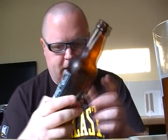Let's see if there's anything else on this. No, it just says contains malted barley again, nothing really else on there. Brewed in harmony with unique Isle of Man purity laws. See, I think that's something which probably makes a great deal to the beer.